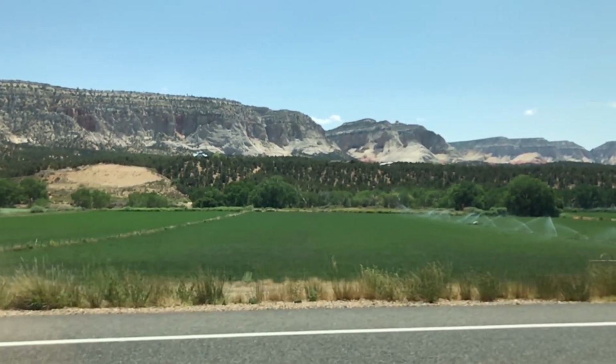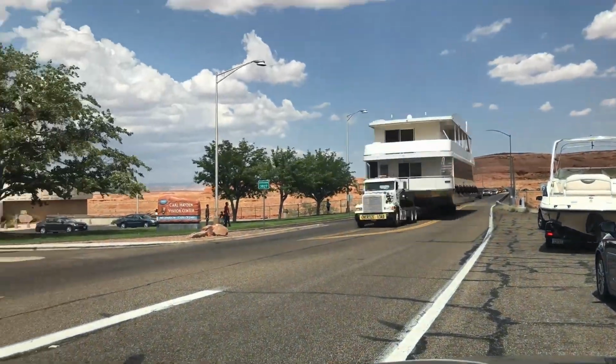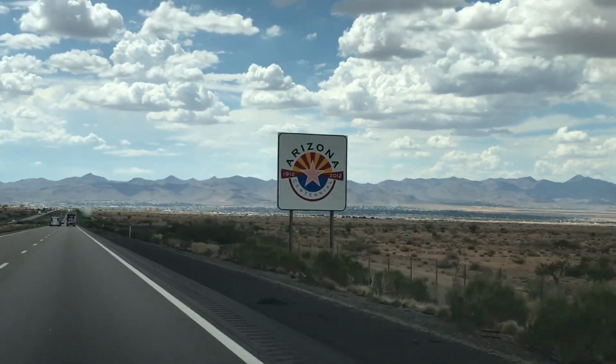After exploring Bryce, we headed towards Arizona, more specifically, the Grand Canyon.